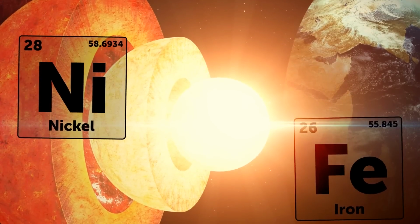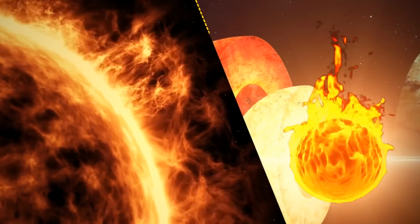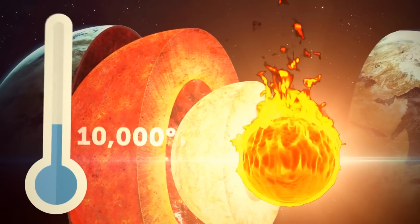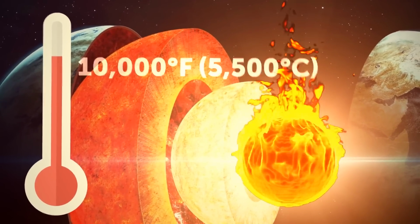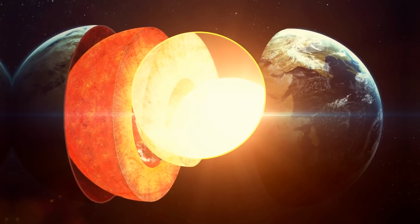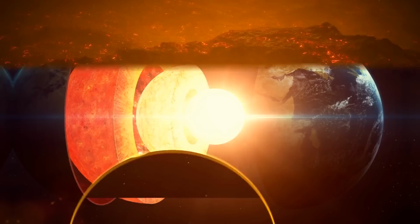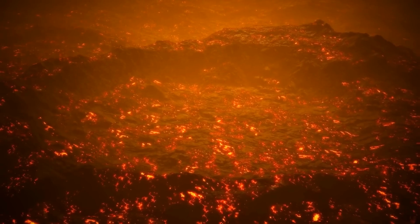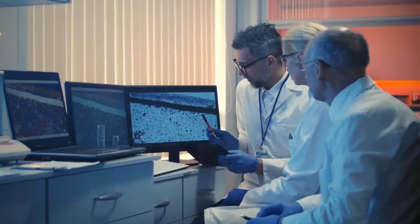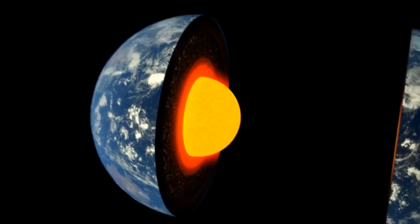And made of nickel and solid iron, it's burning hot. The temperature at the center of our planet is the same as at the surface of the Sun. The outer core can reach almost 10,000 degrees Fahrenheit. It's difficult to explore it because we can't go there, and it's like looking through a really dirty window of 3,200 miles of molten metal and rocks. But we can rely on laboratory experiments on heated pressurized rocks, signals from seismic waves, and computer models.